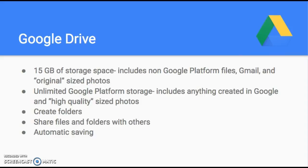Google Drive is where you will be storing all of the different files that you create in Google. Google gives us 15 gigabytes of storage space. This includes the non-Google platform files that you can transfer over to Google Drive. It also includes our Gmail and original sized photos. We are given unlimited Google platform storage, so anything created in Google, any Google Doc, Google Sheet or Slide that you create is going to automatically go into Google Drive and be stored there and not take up any of your space. And if you change the images in your photos to high quality sized photos, this will also be in the unlimited part of your storage as well.